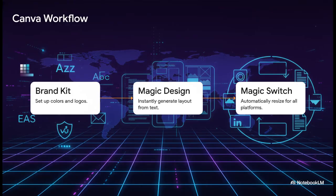So how does it actually work? Well, it's a super seamless 3-step process. First, you set up your brand kit so the AI automatically knows your specific colors and fonts. Second, you type a simple sentence into Magic Design, and it just generates a complete layout right there for you. Finally, you use Magic Switch to automatically resize that one single design for Instagram, LinkedIn, and print, all with just one click.